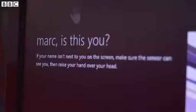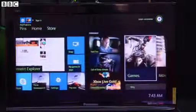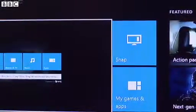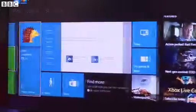When you sit in front of it, the Kinect recognises you and logs you in. And here we're greeted by the console's user interface, which, unsurprisingly, has a very Windows 8 feel to it. The Windows 8 layout might frustrate on PCs, but makes quite a bit of sense for the Xbox. It's clear, simple and very easy to navigate.